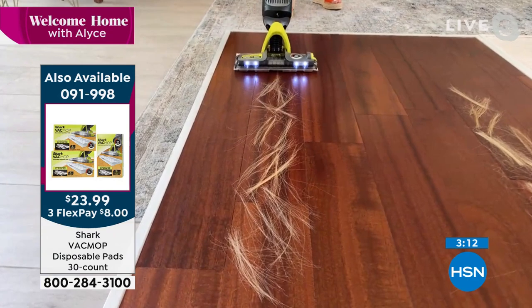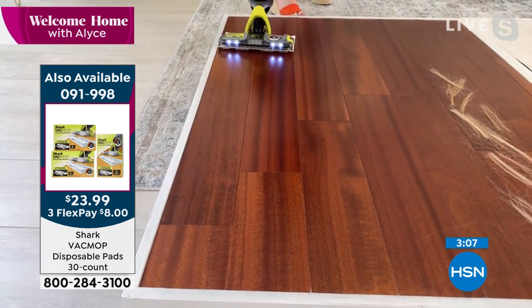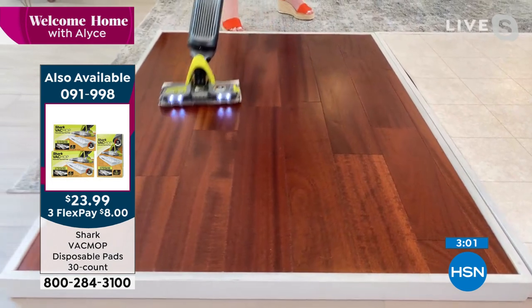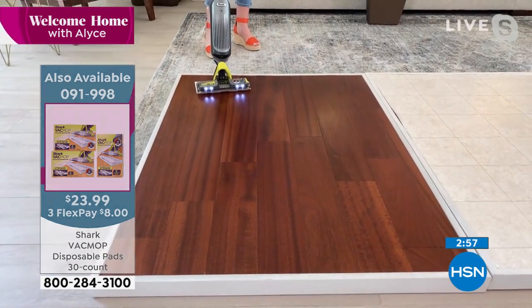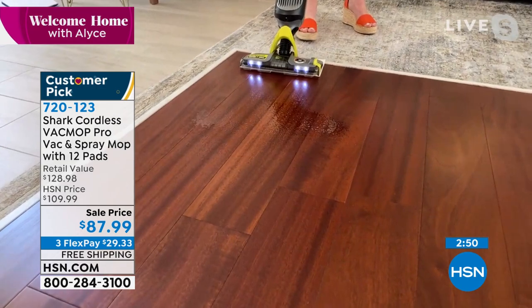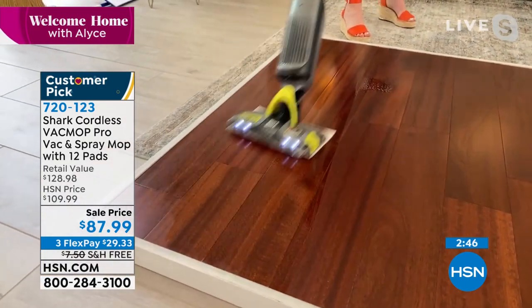This is a nice quarantine haircut right here. So you've got all of that hair. Don't worry about a brush roll. Notice that it sucks all of the hair up right there. We had a clean pad. And actually, Alyce, this floor doesn't look bad. It looks like I could probably do a day or two without having to clean it, but let's give it a little spray. And this is the Shark challenge that we want everyone to do.